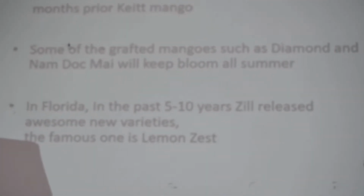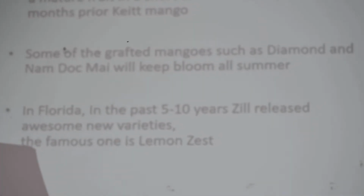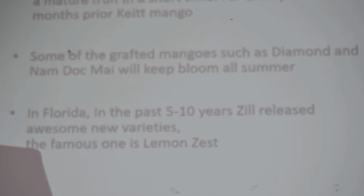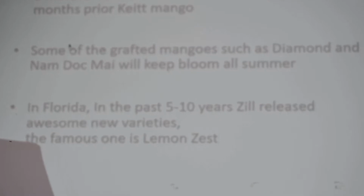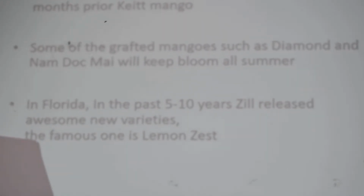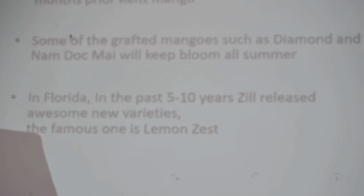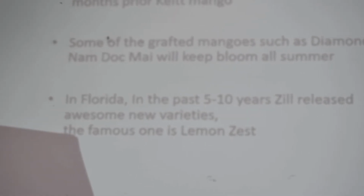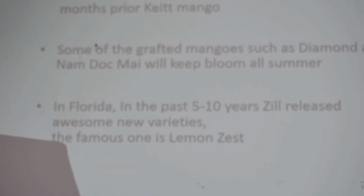Regarding flowering, the way mango plants flower in California and Florida is different, so we don't actually know which varieties flower early and which flower late in the California climate. However, some grafted mango trees, such as Diamond and Number 9, will keep blooming all summer. It's really hard to grow them because they do not set any new growth, just blooming. Still, it's worth it if you like it.